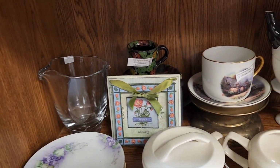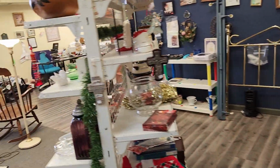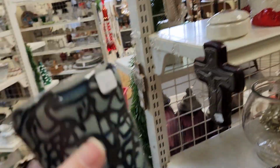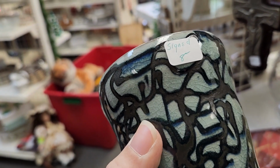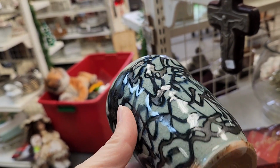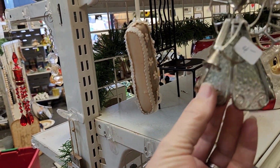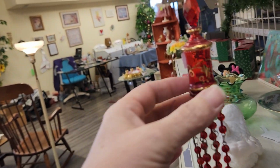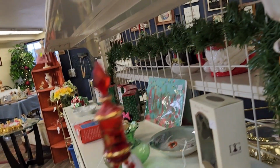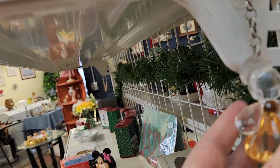And then this is just so pretty. I think it's a, it says SMR on the bottom and it's signed, so it's $8. I don't know, I couldn't find anything like it online. So then I have this little silver angel with glass in her, and this shoe, and this little cross with the Lord on it. This one says blessed, and this is just a pretty ornament. And this is a little crystal angel for $1 that hangs on a tree.